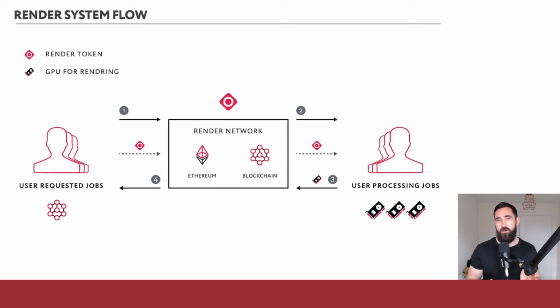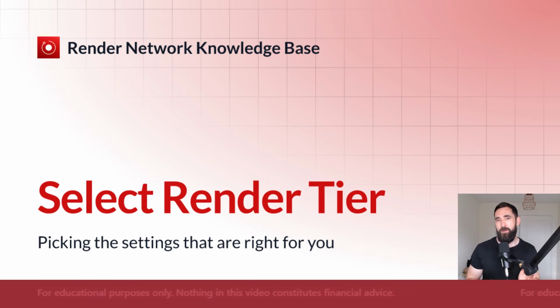What sets Render apart is its integration with industry-standard software. The network seamlessly works with Octane Render, Redshift, Blender Cycles, and now incorporates the latest generative AI imaging tools from Runway, Black Forest Labs, Luma Labs, and Stability AI. This isn't just some experimental blockchain project, it's being used by real studios for real production work.